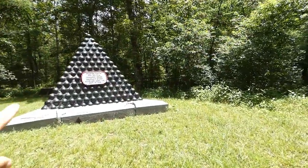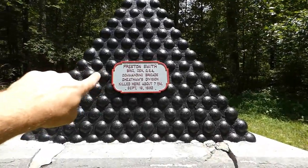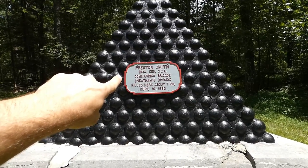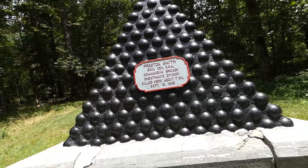All right, you guys, so right here is the marker for Preston Smith. He was actually part of Cheatham's division, and he was killed here about 7 p.m. September 19th, 1863. So that's actually pretty cool.